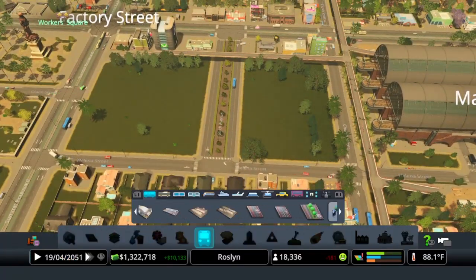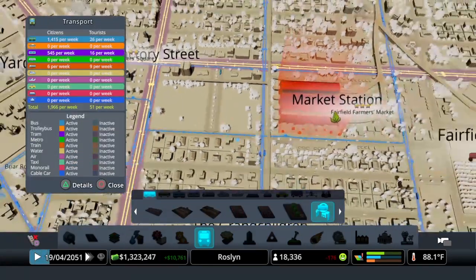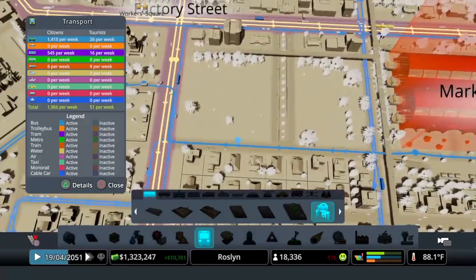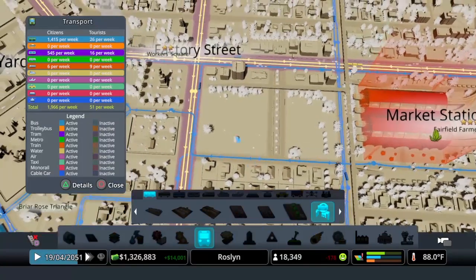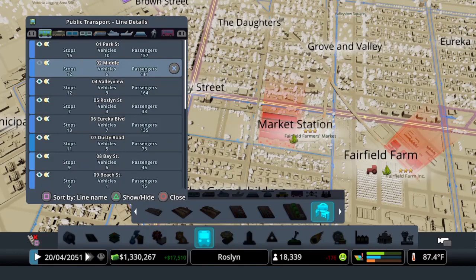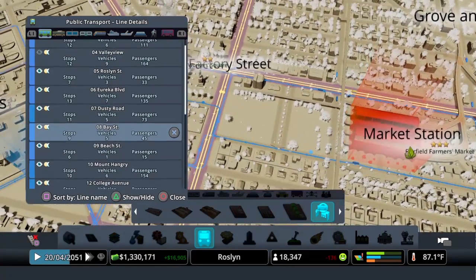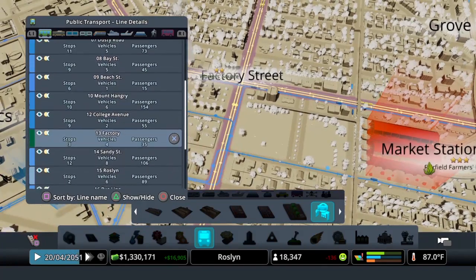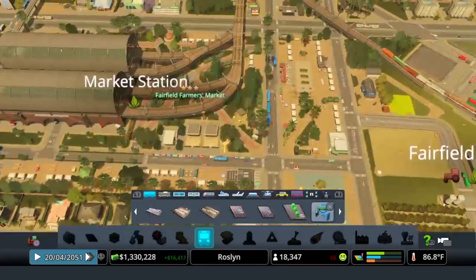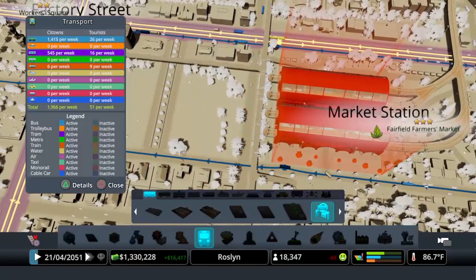And for some reason, there's already a bus using this. How did that happen? Honestly, the bus lines over here are still kind of a mess, and I would like to dial them back just a touch. What I want to do is come through here. I'm going to hide the middle line, hide the Valley View line. We're looking at Dusty Road, and I think we're looking at, what is it, Sandy Street? Yeah, so let's hide that for a second and just come through with this, because this is getting a little out of hand down here, as I anticipated it would.